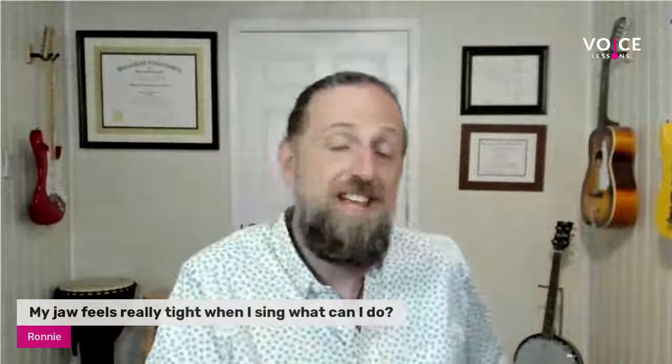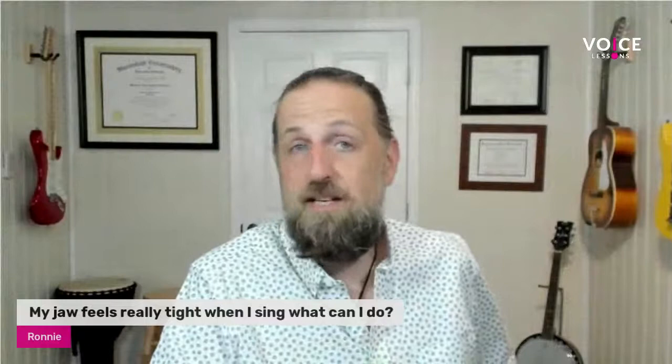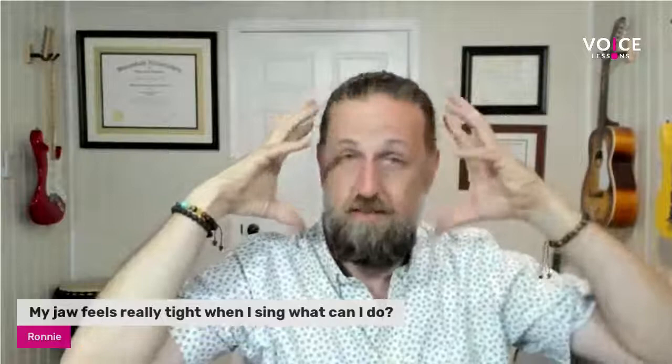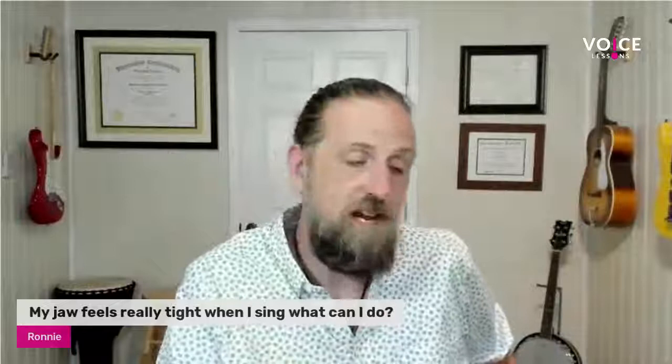If it's not, get it to that point and see if that takes some of the tension off your jaw as well. And you can also massage up here around the temples. This is called the temporalis muscle, and it also is engaged in jaw closing and can creep in as part of jaw tension. So check those muscles, see if that helps. And if not, write us back, let us know, and we'll see what else we can do to help you out.